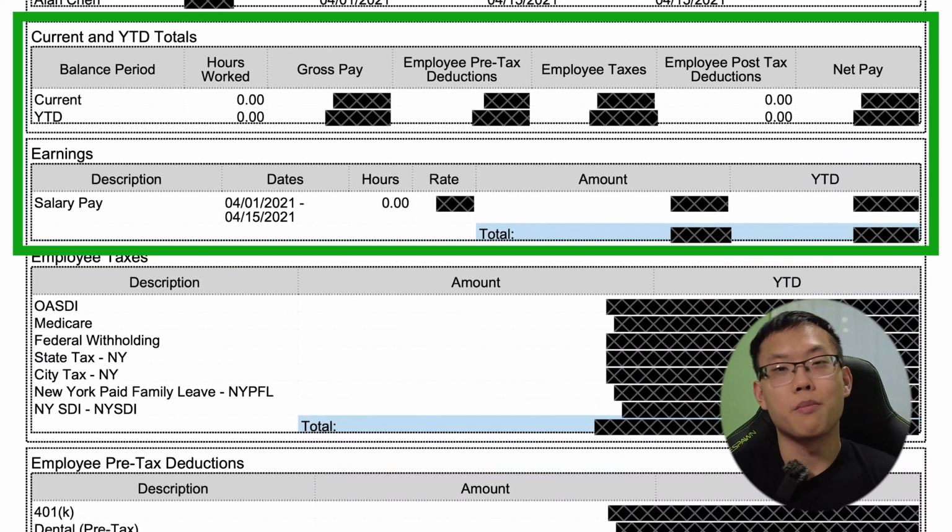Next up, we have the exciting stuff, earnings. Right? This is how much money you're making. So this will include the date that you've earned it and the amount. Usually the amount is the gross pay. In other words, this is the income that you're making before taxes and benefits. Right? So when someone gives you an offer letter and says, hey, you're making $60K a year, the gross pay is the $60K.